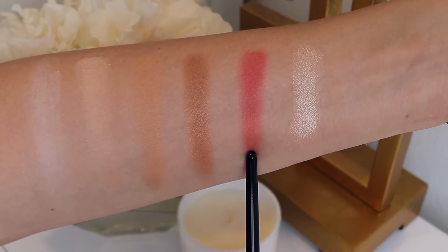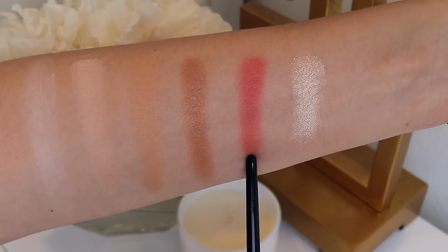Then for blush, we've got the Chantecaille Manta Ray, which I don't think is a surprise because I've been going on and on about this blush ever since I got it. I have it on today, and I was just reminded as I was applying it how beautiful it looks because it has a glow about it that doesn't emphasize any texture on the skin. So this is such a unique formula compared to other blushes I've used, and it melds with the skin.